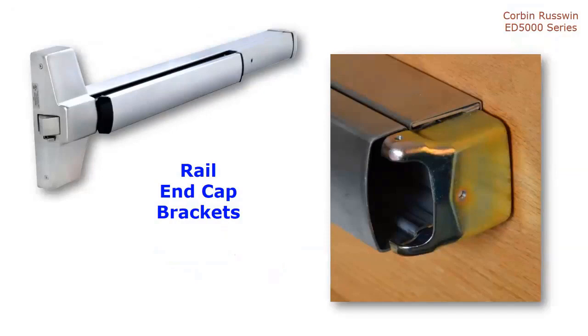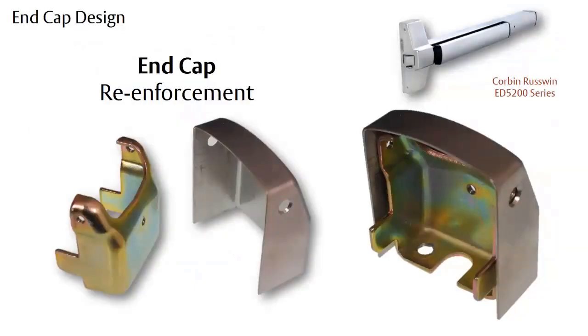We talked about the end cap, and the end cap bracket actually supports the whole end cap because it has the basic shape of the end cap. So if it gets hit, it has a steel backing on top of the brass, bronze, or stainless steel that the end cap is made out of, which makes it a very strong end cap.